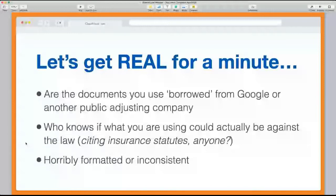What I also want, and I hear Chip Merlin's voice in my head right now: are you citing insurance statutes? Doesn't he always get up on a soapbox and say, if you're a public adjuster and you cite insurance statutes, you have to be an attorney? I want to make sure your documents are legally compliant, and that means you're probably going to have to get them reviewed by an attorney, which we'll talk about in a second. I also want to talk about horribly formatted or inconsistent documents: fonts all over the place, names you copied and pasted wrong, and all kinds of crazy. I have a lot of really basic resources in here about how to get your documents in line, and I think it'll be helpful.